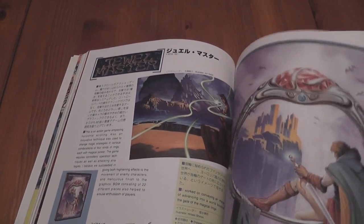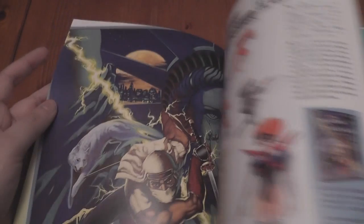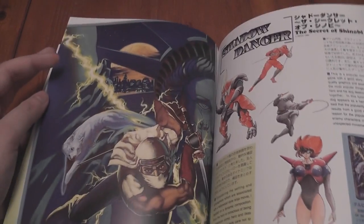Duel Master, I think that is. Fantasy Star Adventure. Is that more Shinobi? Yes, Shadow Dancer. I think it's a Shinobi game. I'm not too familiar with them.